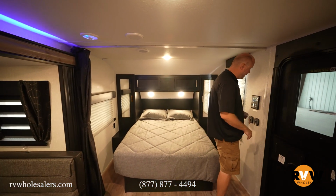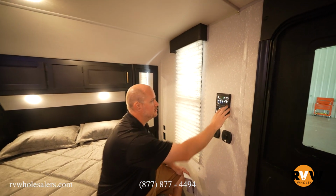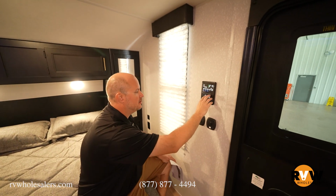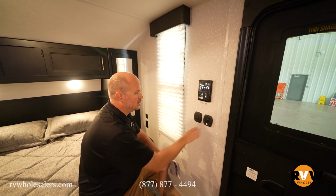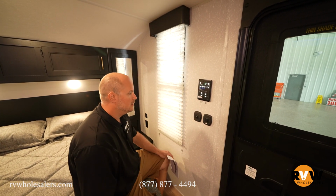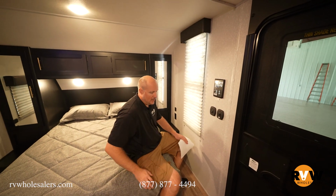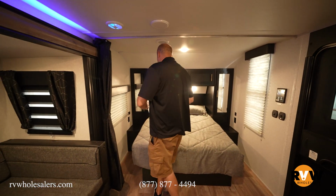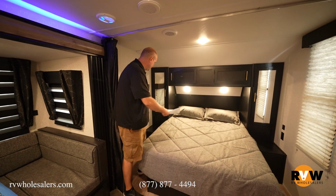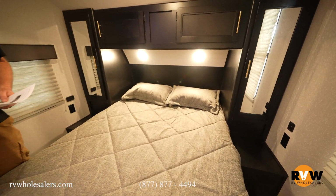You've got your control panel right here. It tells you how your fills are, your lights, your awning, your slide out. It's an awesome little control panel that they do as well. Light switches, water heater, everything's all centrally located. It makes it really nice and easy for you. As we come over here, you're going to notice you do have little plug-ins and USB ports on your bottom here to plug in your chargers and everything there.